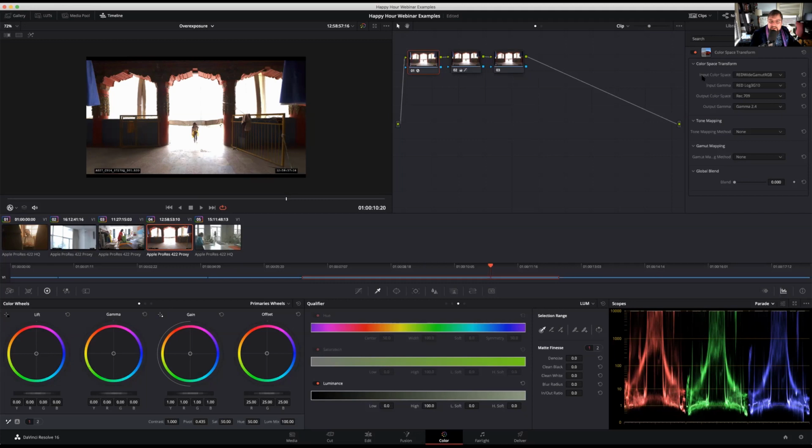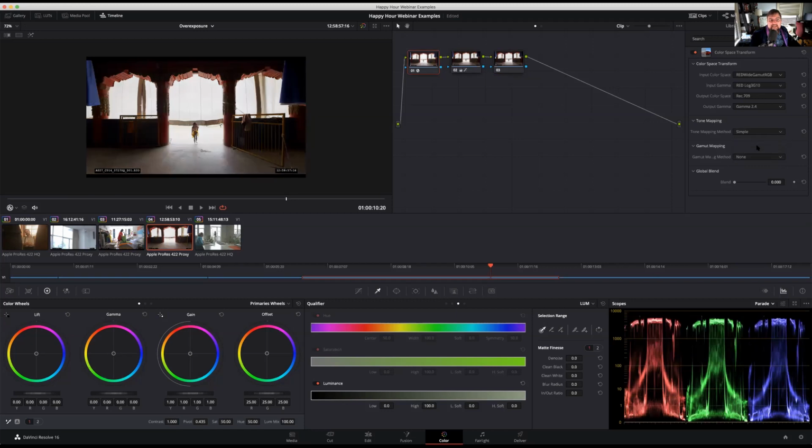So there's a tone mapping feature in the color space transform node that I'm using to normalize this image from red wide gamut RGB and red log 3G10 to Rec 709. And this tone mapping, if I just set it to simple, you can see automatically tries to move those highlights into the image and feather the transition between those compressed highlights with a little bit of image detail and the rest of the image. There's also a gamut mapping option in case you need to do some saturation mapping as well. In this case, we don't.